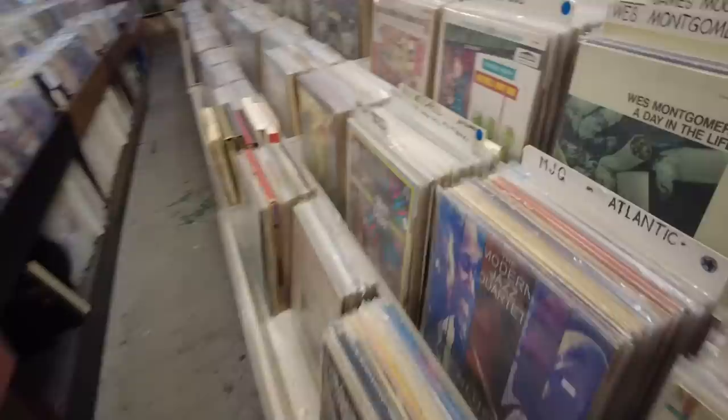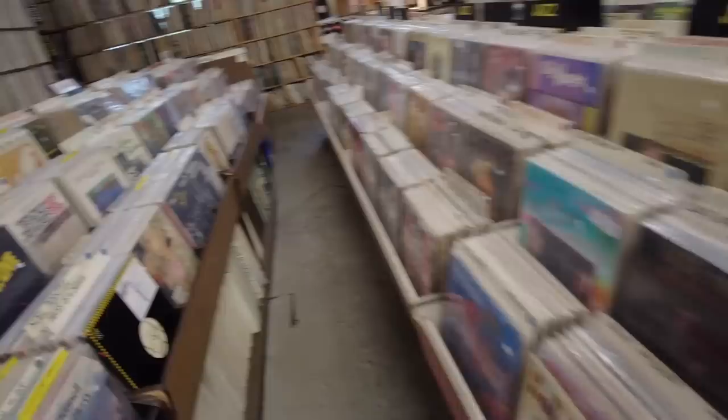Back to the jazz section again. It didn't get any better the second time I went through it. Guess what? It was still the same stuff.